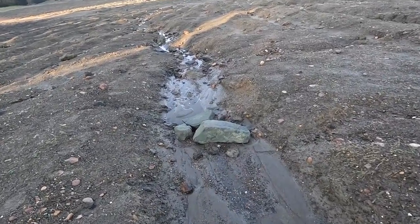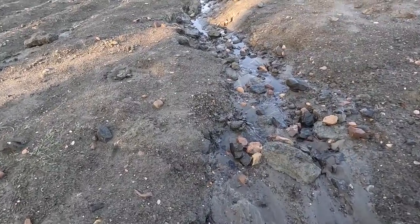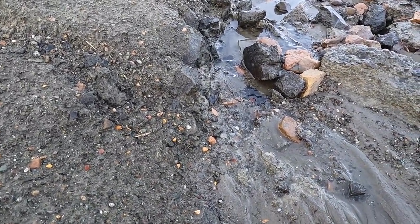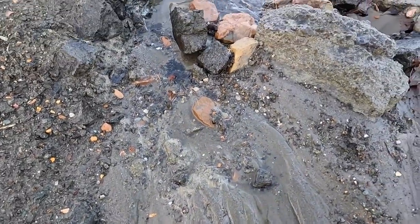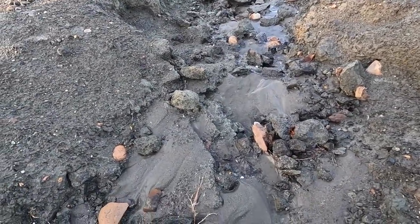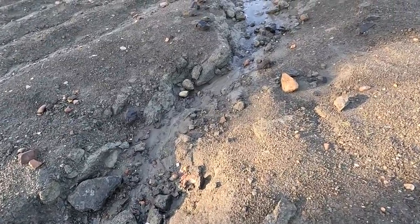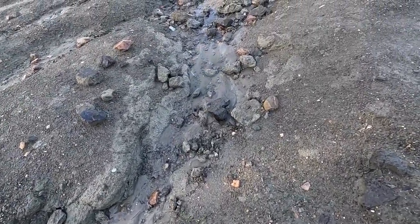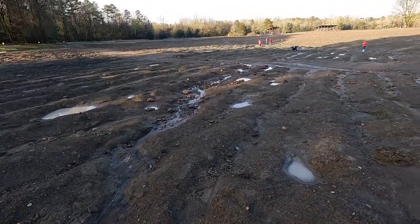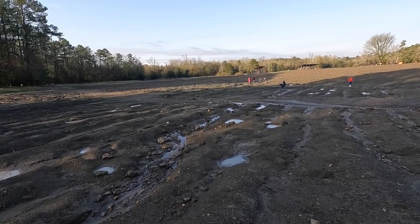Okay, so it is a muddy mess, which is perfect for this. So I'm just gonna walk down here where the water is sitting and see if I can see anything. I love this stuff, everybody. I don't know if you can see him, but Adam's over there trying to find us a good section of rock to sift.